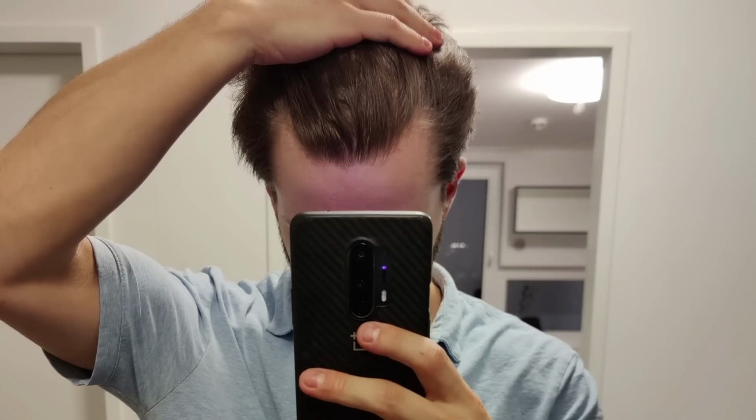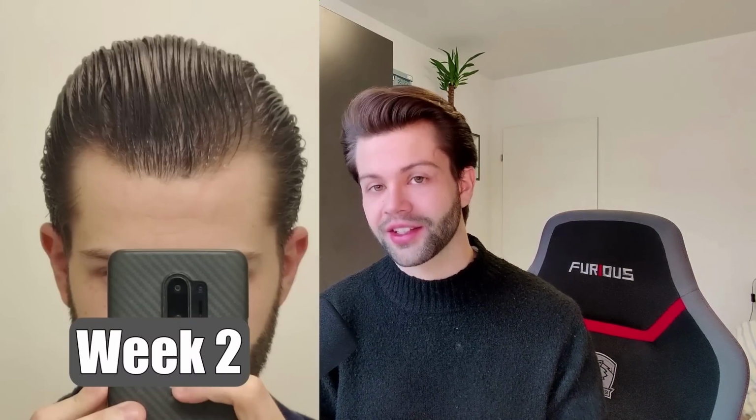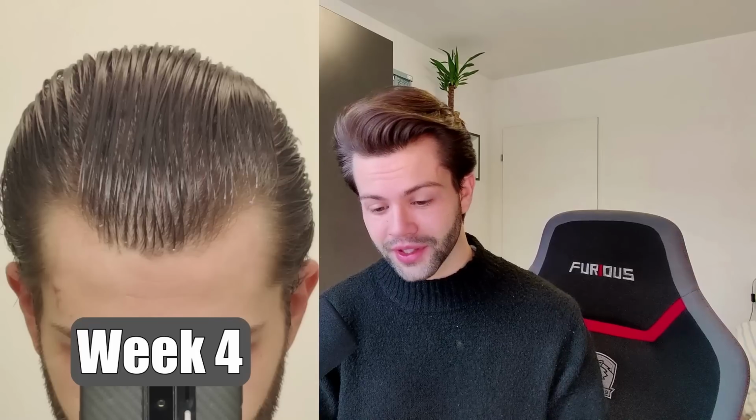Okay, let's cut to the chase and see the results. So this picture is 1 day before starting the treatment. Huge loss of density and hair in the temple area. In the first 2 weeks, I would say that nothing happened. There was no shedding yet. The 4th week, however, there was a big shed.